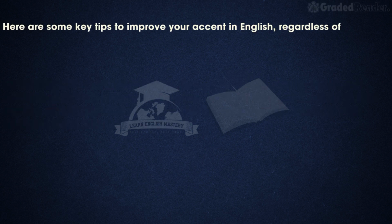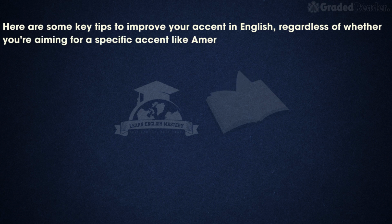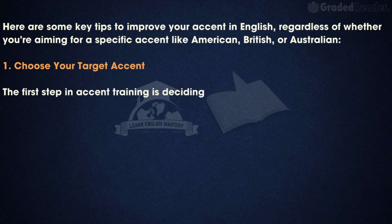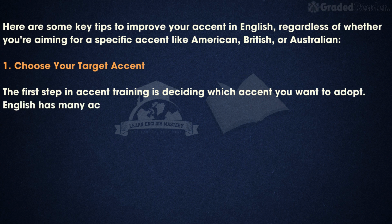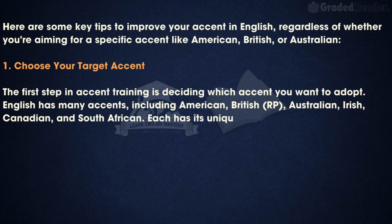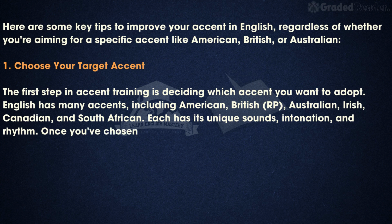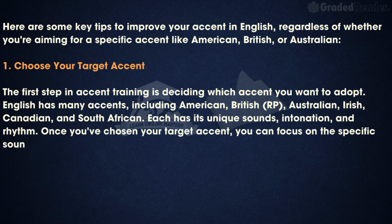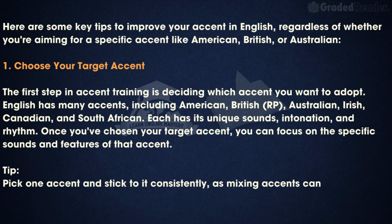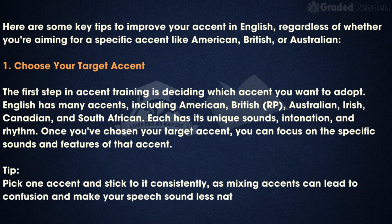Here are some key tips to improve your accent in English, regardless of whether you're aiming for a specific accent like American, British, or Australian. 1. Choose your target accent. The first step in accent training is deciding which accent you want to adopt. English has many accents, including American, British, RP, Australian, Irish, Canadian, and South African. Each has its unique sounds, intonation, and rhythm.